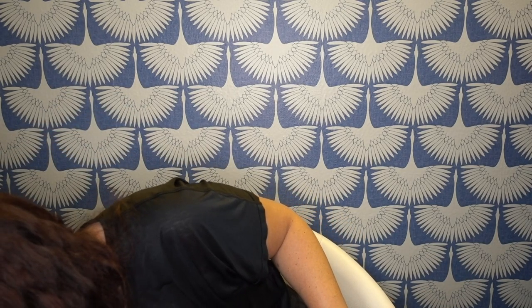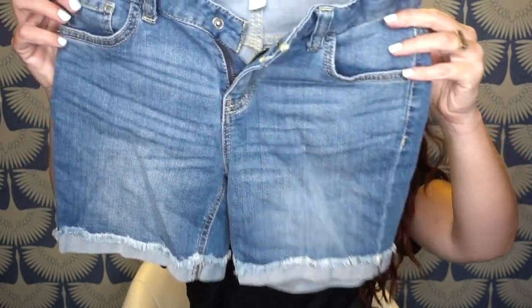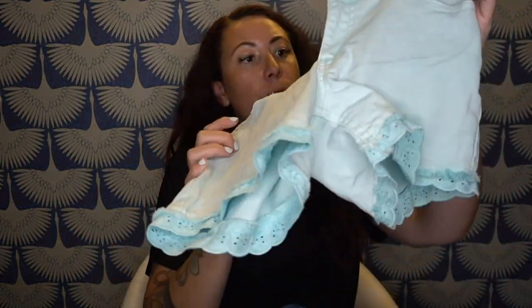Okay. Trying to get all the pants and organize it. Should have done this before I started. But I didn't. Okay, some boy stuff. Alright, so we have some shorts that are just from Cat and Jack, which isn't exciting, but they're kind of longer denim shorts. These are definitely the things that my daughter needs, especially for school. So I got two pair of these for her.